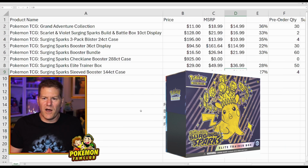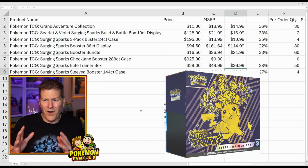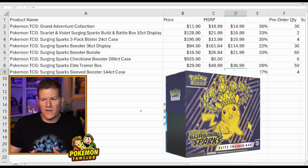Then we got the Elite Trainer boxes. Those have not been selling as well for me as some of the other stuff. They cost me $29 a piece. They're supposed to sell for $49.99. Forget it. That's not going to happen. I want to list them at $36.99. That's a 28% return. I'll probably end up having to drop them down to $34.99.